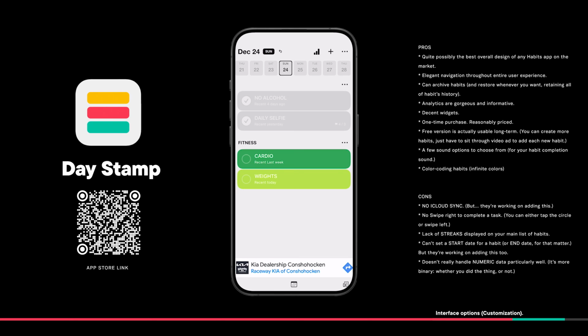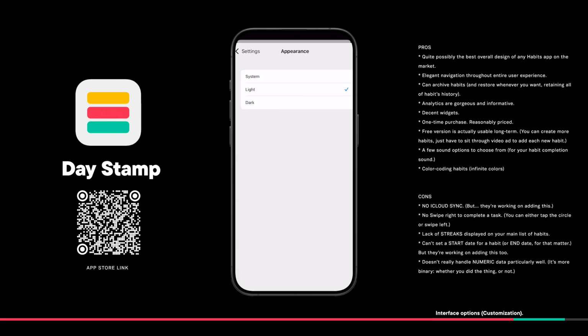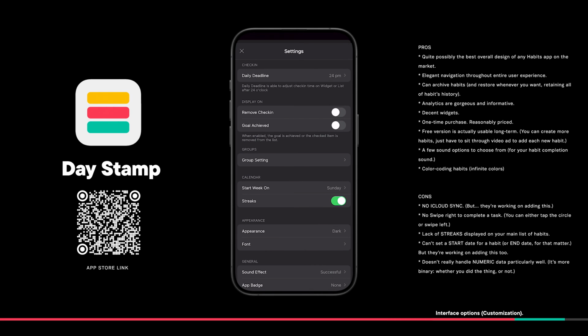It'd be tough for me to decide between light mode or dark mode because I like both, but I'm gonna go back to dark mode. I like both, so I guess I could put it on system, but I always leave my phone on dark mode. So it is what it is.